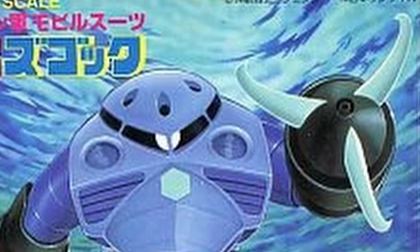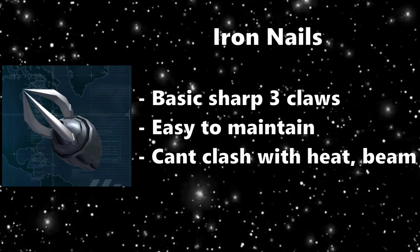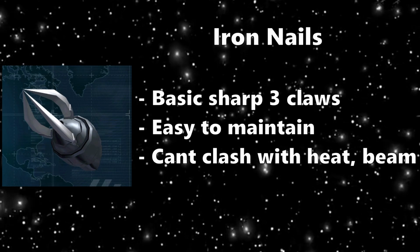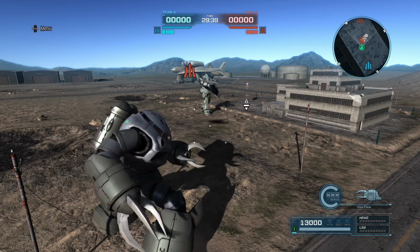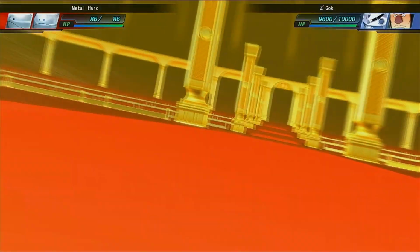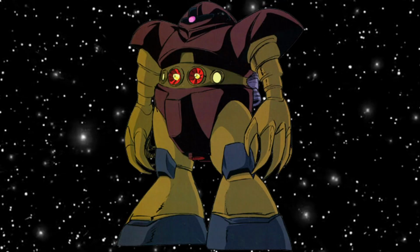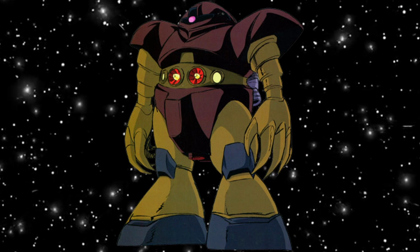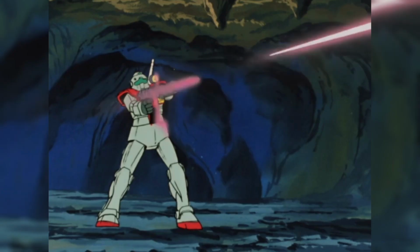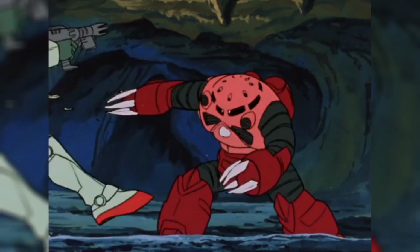Upon the Zgok's forearm, we have 3 sharp blades. These are his iron nails, a simple but effective melee weapon, and while we've covered these before, we'll still continue to do so. Now these aren't too special, not really physically different, but the Zgok has the element of speed on his side. While with the priors, we covered things like the Gogg, which can utilize his weight to deliver one hell of a slap, the Zgok can take advantage of his speed. The most iconic mention would be Char with a running start was able to stab straight through a Gym.